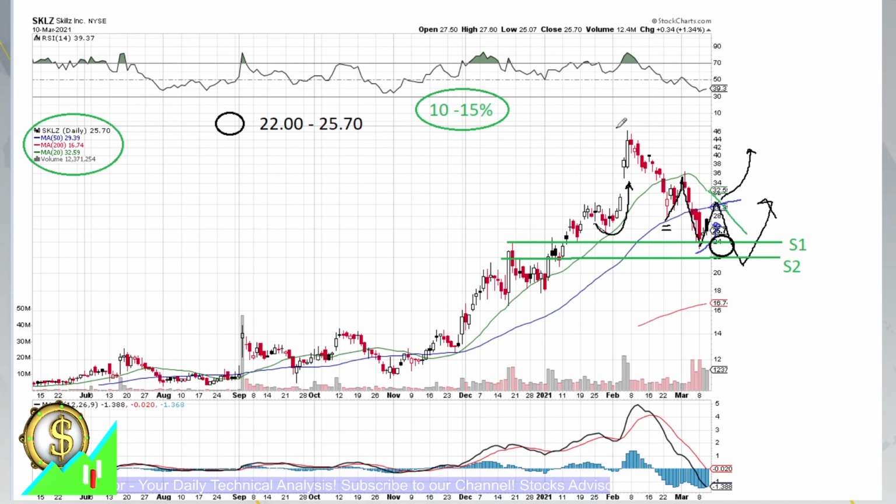From the level of 46 plus, we are now about 24 trading sessions later, so it's almost a 100% decline. Now, of course, a little bit of a bounce back, but we could still see a further correction.